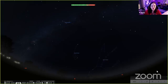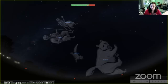And right next door to our queen, we will see 5 little stars that kind of look like a sideways house or maybe a home plate. This is Cepheus, the king of the night.